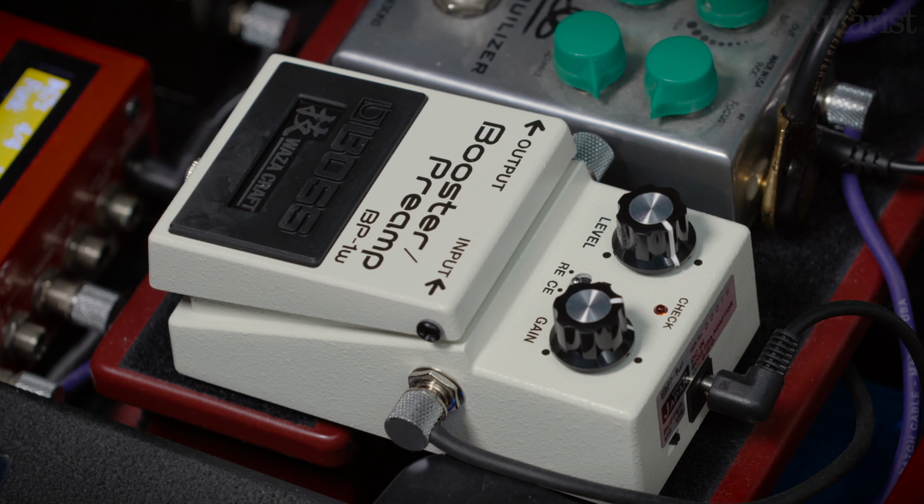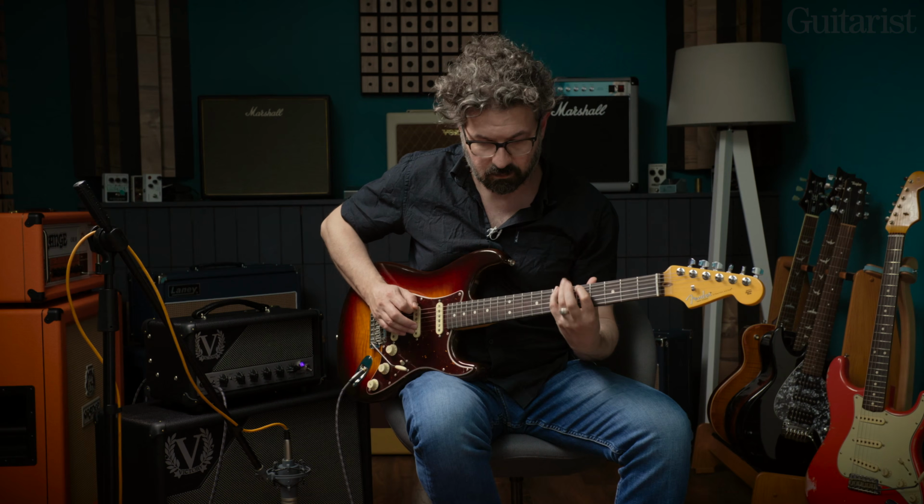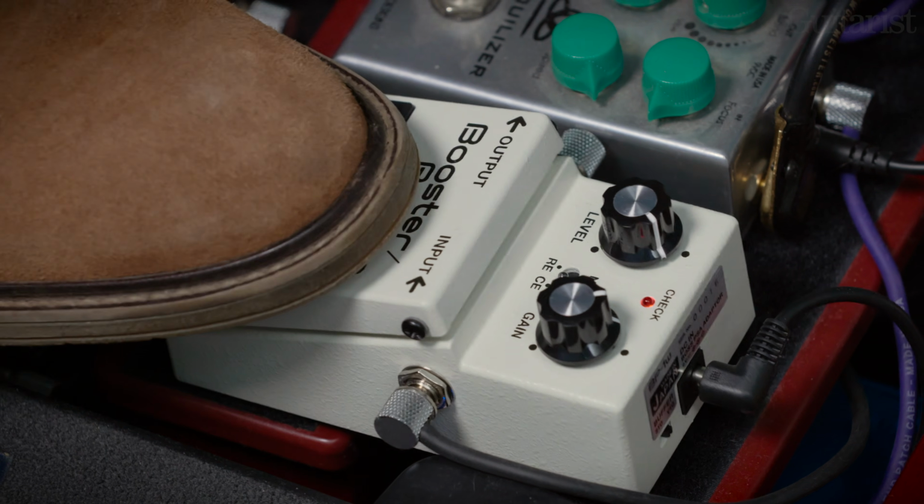It doesn't do chorus, just to reiterate. It's just the preamp circuitry from that classic pedal. Let's have a little listen. It's off at the moment, so here's what it sounds like without it, on the neck pickup on the Strat. Let's turn the pedal on.